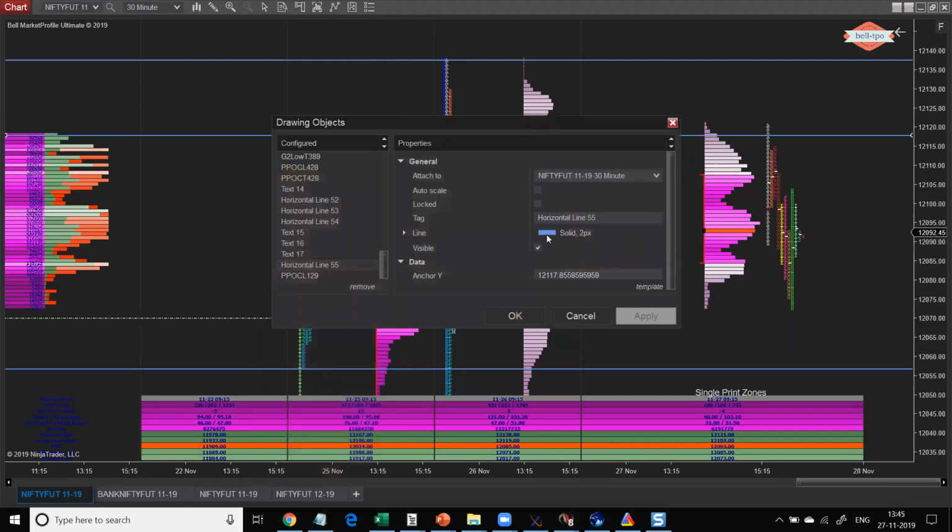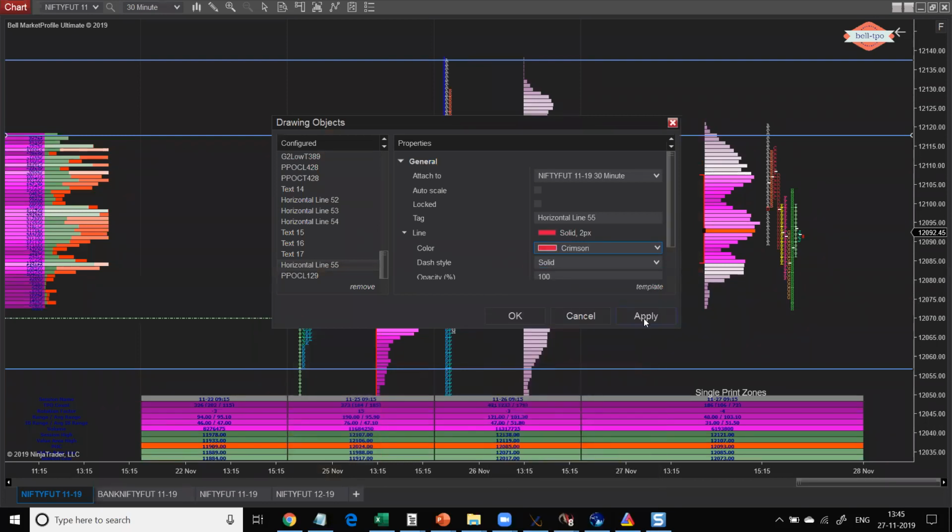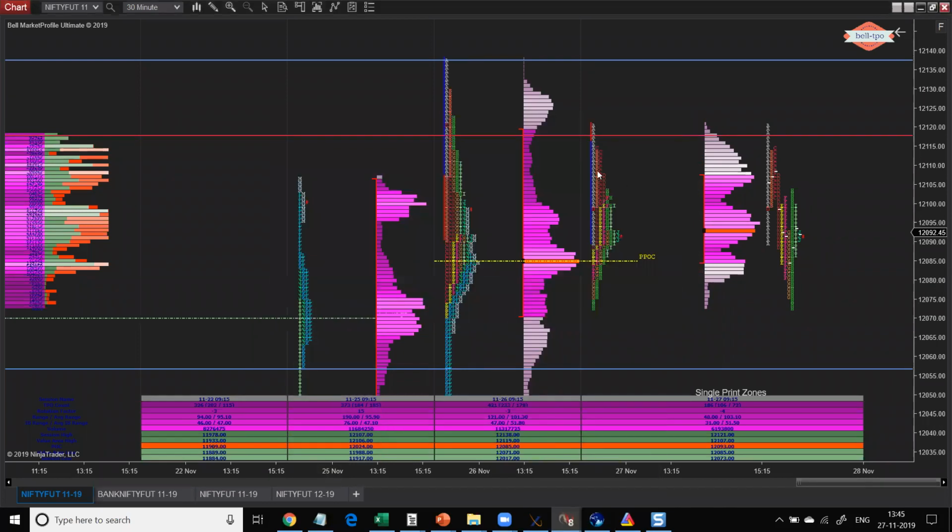Let me give a different color to that. This morning also we had a failure at those levels. Price opened around the previous all-time high, and it marginally broke it. Yesterday also the same thing happened. Yesterday they broke the all-time high, but then throughout the day they started sliding down. The same thing happened today as well, but today's slide is not a much bigger difference, and it just keeps on oscillating above the prominent point of control.